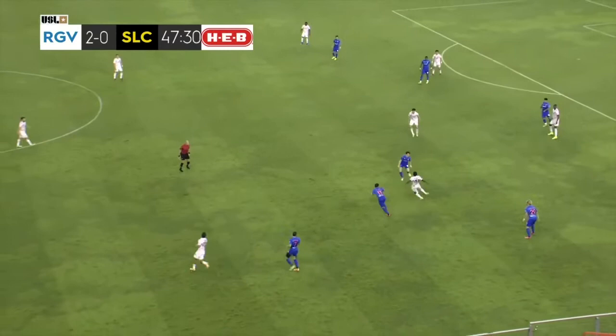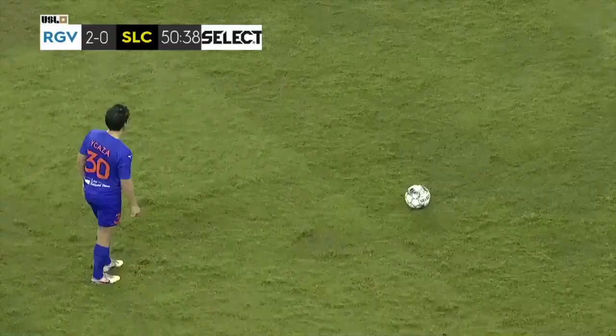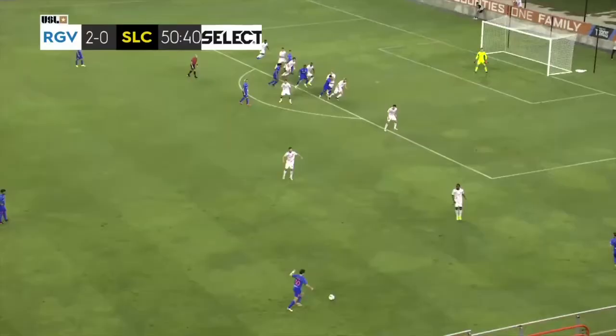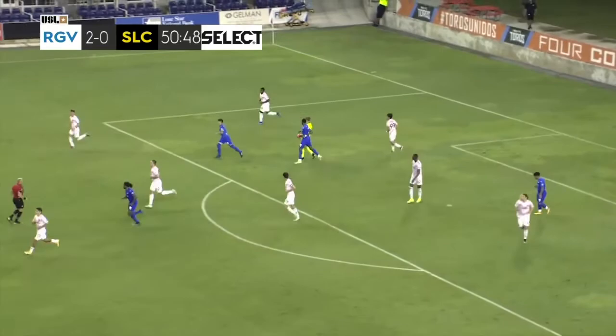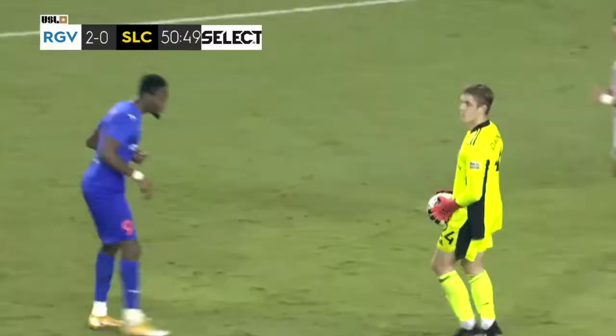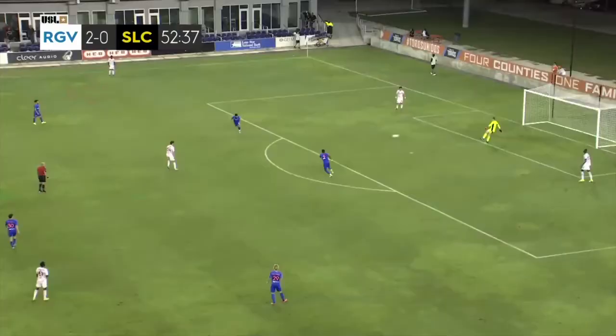Dortis with a nice little one touch to Johnson. Here, looks like Icaza might be taking this kick. Toros putting a lot of players at the top of the box. Here comes the cross, headed straight up in the air. Dewsnup comes for it, and he'll take it. Good job by Dewsnup again. Really almost got caught there.